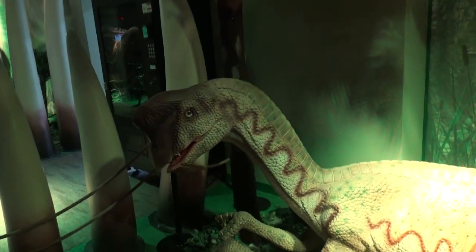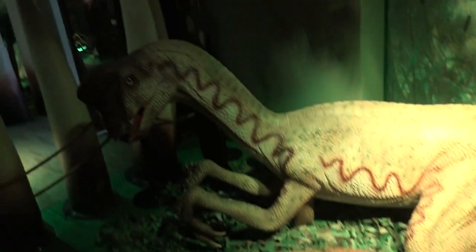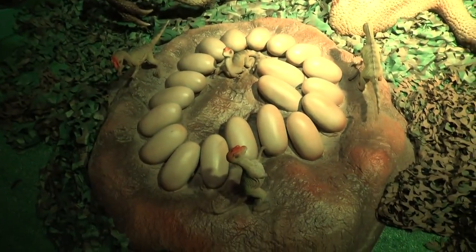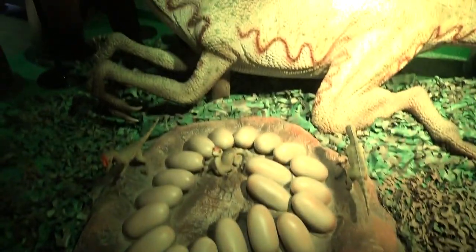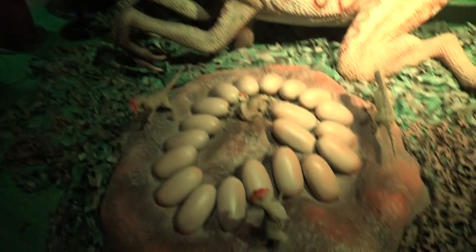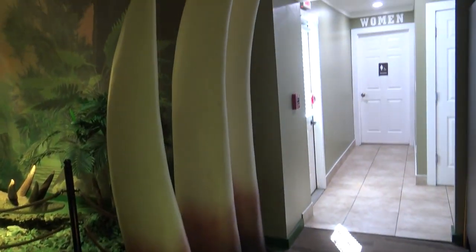An Oviraptor. Oviraptor actually translates to egg robber. It used to be thought that it was stealing eggs for food, but then they learned the fossil was actually guarding its own eggs. Those are little baby Oviraptors. The bathrooms are guarded by the giant teeth of dinosaurs.